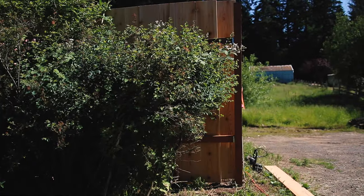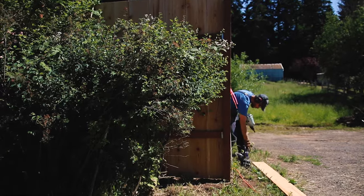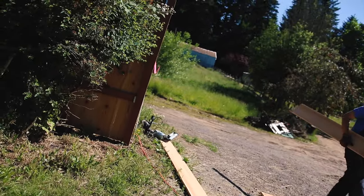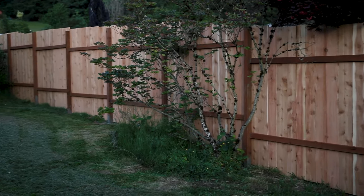Matt's parents live on forest property nearby and have a Wood-Mizer, so they've been helping us big time by milling us wood for various projects, including this fence. It took a few weekends to get it done, but we finally finished the first stretch, and eventually we'll turn the corner and take it down to the road.